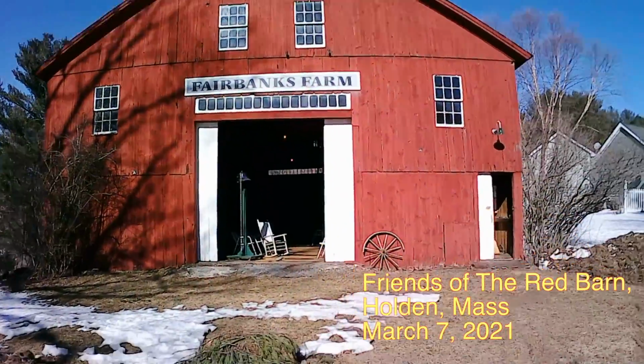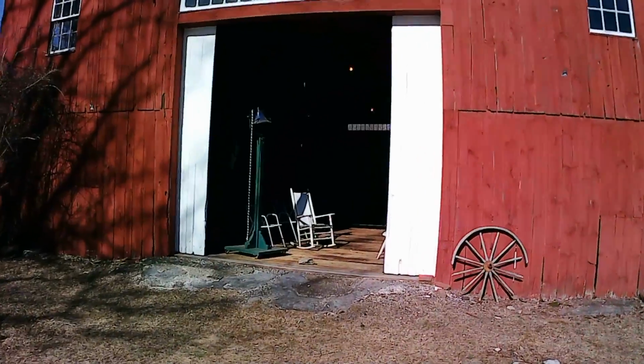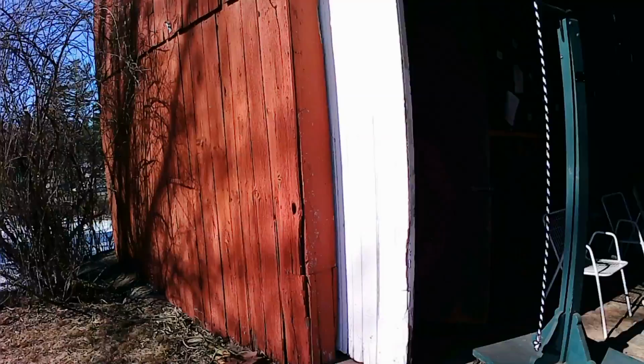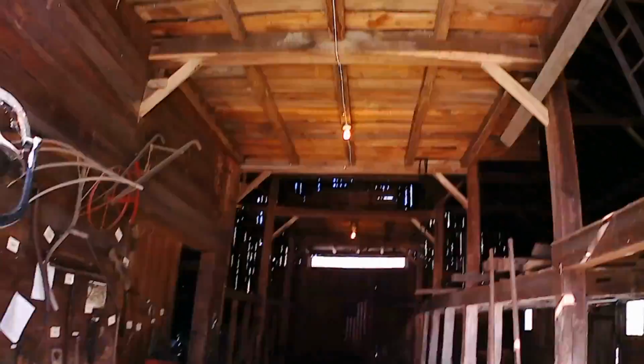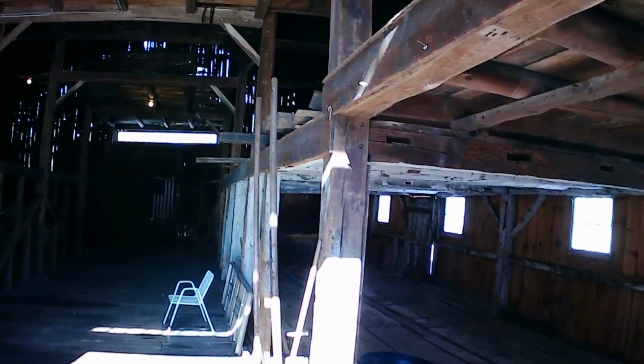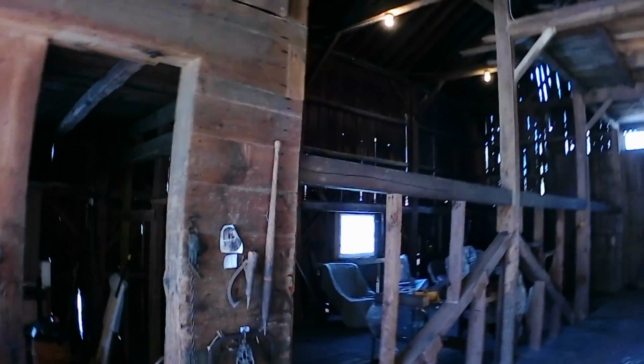Just doing a little visual inspection of the barn. We've had some really bad windstorms the last couple of weeks, and it's just to let everybody know the barn's still standing and structurally still really sound. Just glancing at the structure, I don't see any problems. Nothing's really out of place compared to where it was.